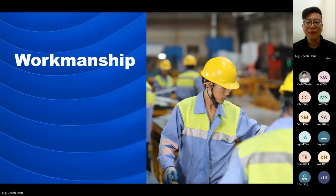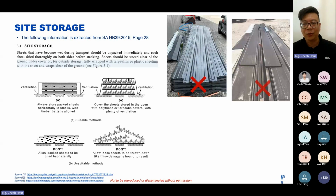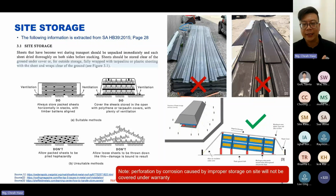All right. On workmanship, the contractor will also play a part in the warranty. Coated steel product should be stored properly on site to avoid possible water ponding before it is installed. Improper storage on site that may cause perforation by corrosion on the coated steel will not be covered under the warranty. What it means is, let's say the coated steel product is stored on site improperly and causes water ponding in a certain area, which then causes perforation by corrosion. If you come back to the manufacturer and claim the warranty, you may not get compensation, because this is improper storage on site.